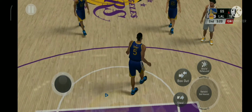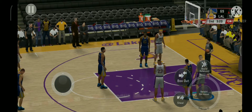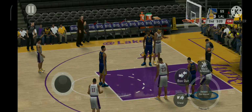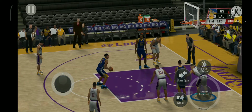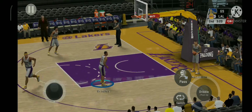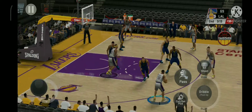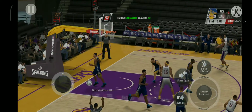That one is off, and the Lakers making a change here. He hits the second from the line. Now, here's Brad. Pass to Cousins. Kicks it out to Bradley. And another three for the Lakers.